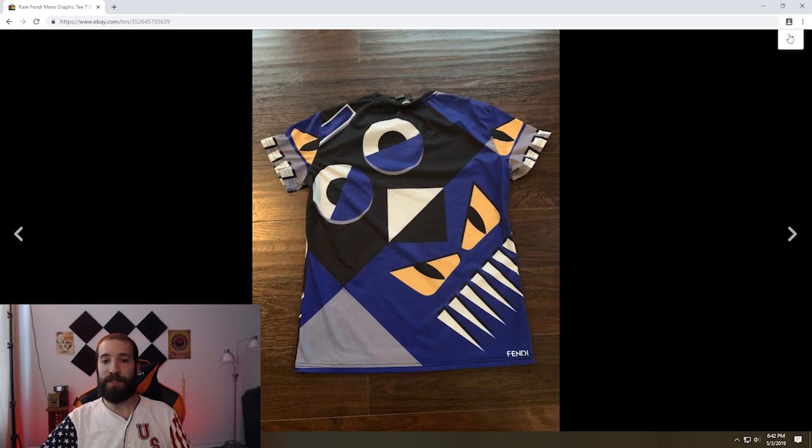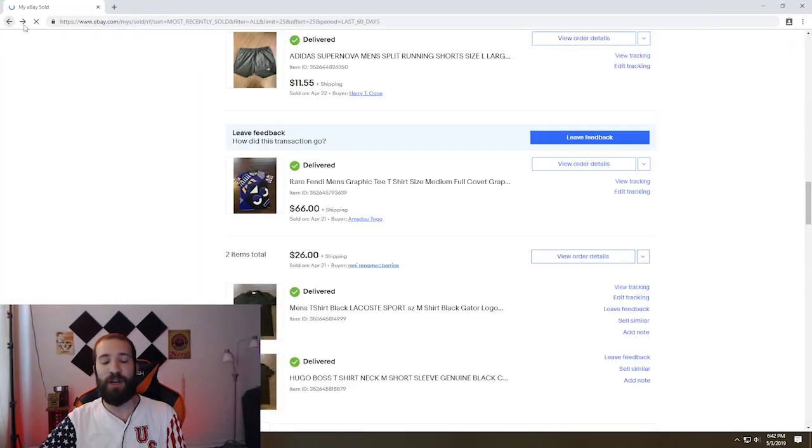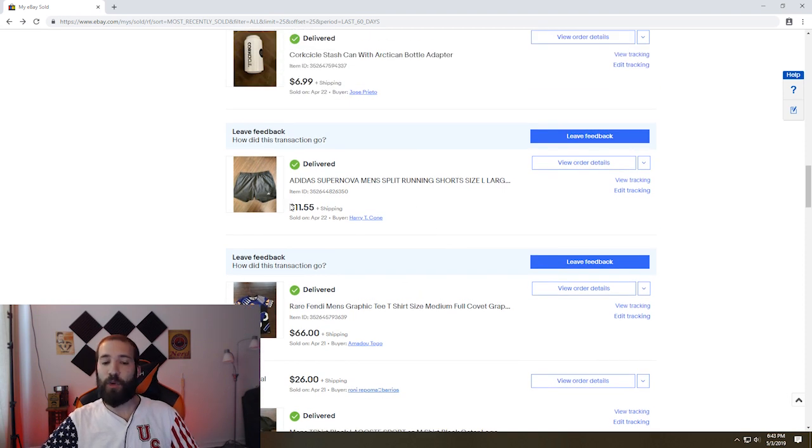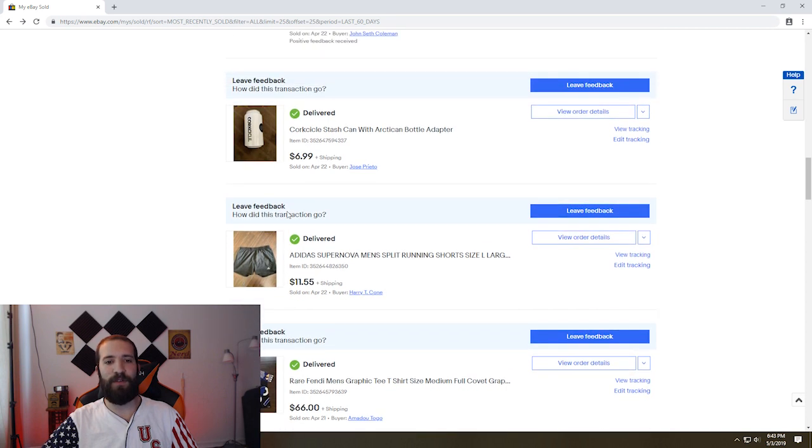No complaints. It's real because it has a tag on. It's 100% authentic. Probably could have sold it for maybe 100, maybe 200, maybe 500. I don't know. But for a $66 sale for a t-shirt, I am super thrilled. But now I know, and I will be on the lookout for those, and price pointing those a little bit better. A pair of shorts in that big lot, sold them for $11.55.